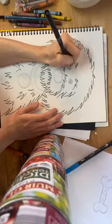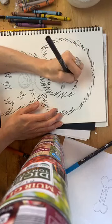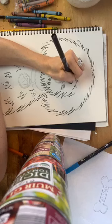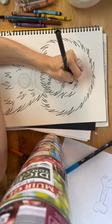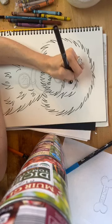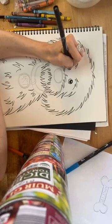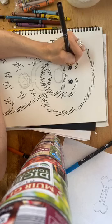Okay, and then while I have my black out, let's outline his eyes. So we're going to outline the big circle. And then we're going to outline the inside circle. And then this little baby circle, remember, the baby circle looks deep and white, and we can color in then that middle circle right there, keeping that one white. Oh, he looks cute.